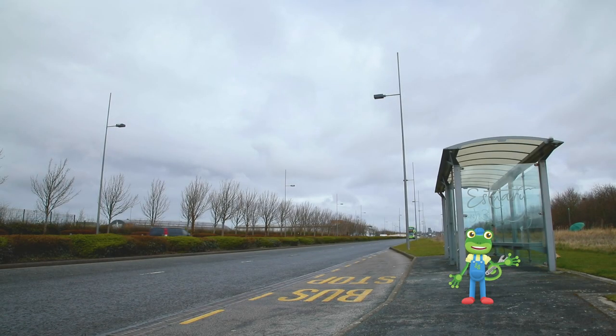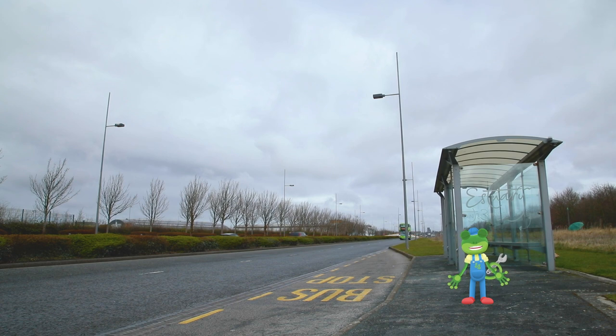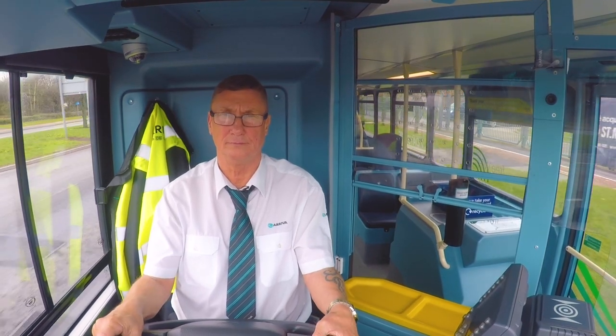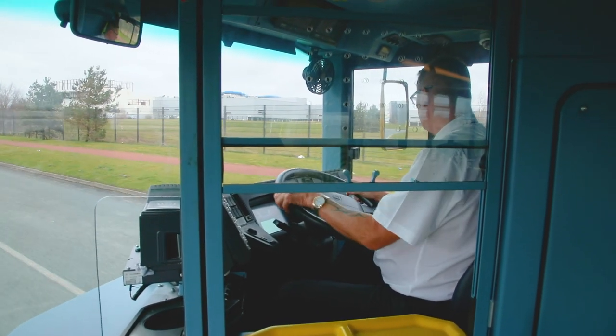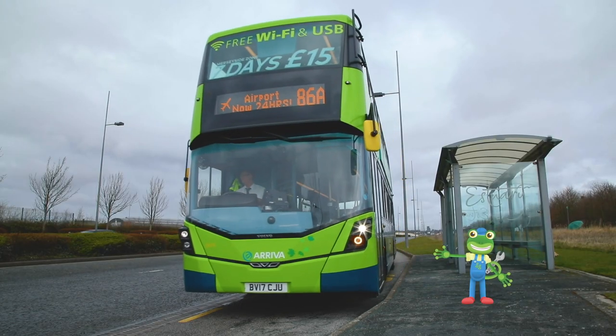I'm just waiting at a bus stop for the next bus to arrive. All you have to do to catch a bus is put your hand out like this, and the bus will stop. This is Brian, and he's the driver of this bus. He sits in a place called the cab. Here it comes now.